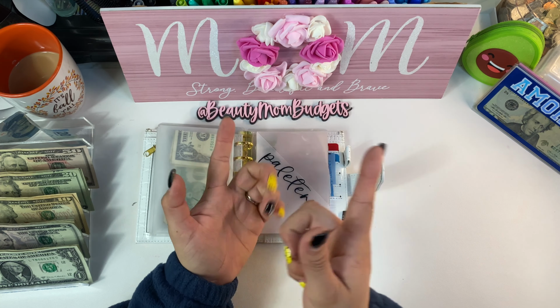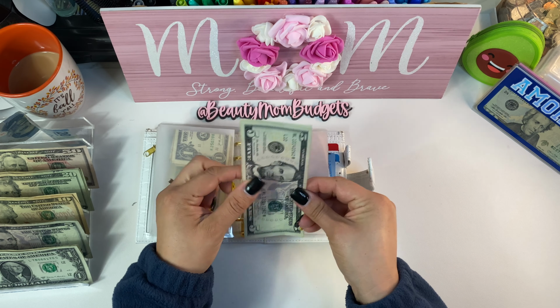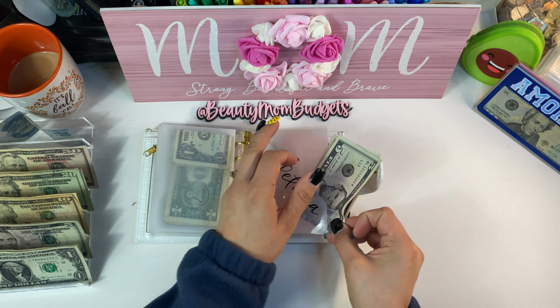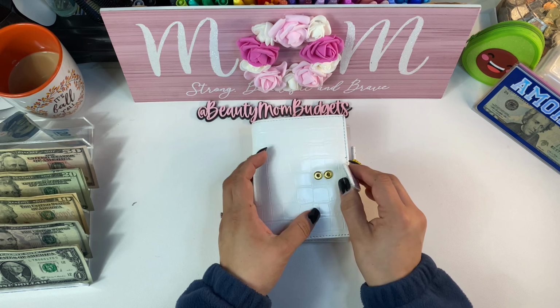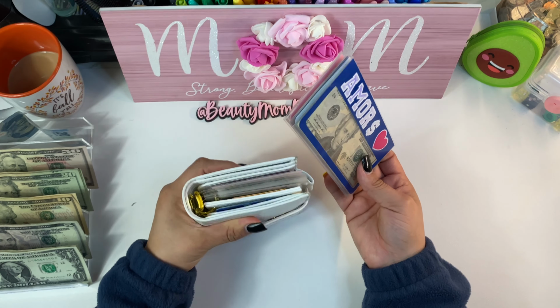Balateria is going to be getting 10. So it's going to be two fives. Okay, so here we go. Alrighty. So that is that for Balateria. Okay. So my cash envelopes and my cash wallet are stuffed and filled and ready to go for the week.